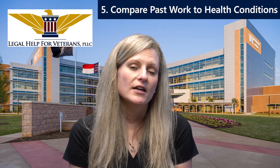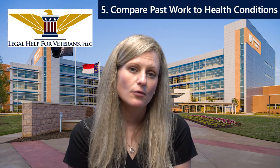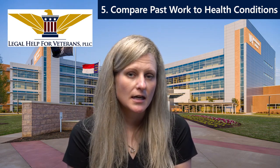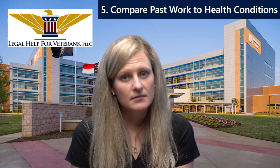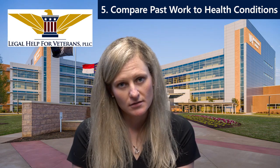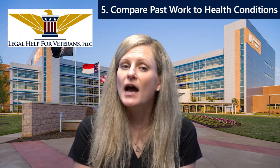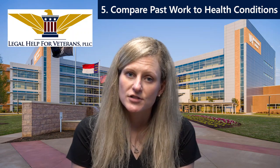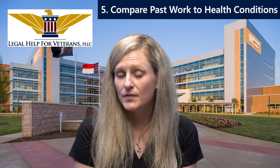And so if all of those work limitations will preclude you from doing your jobs based on that dictionary definition and based on your own definition, then you're disabled. If those limitations will not preclude you from doing your prior jobs, either as you define them or as the dictionary defined them, then you're not disabled.